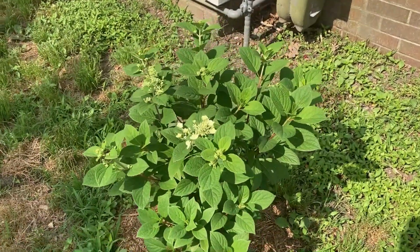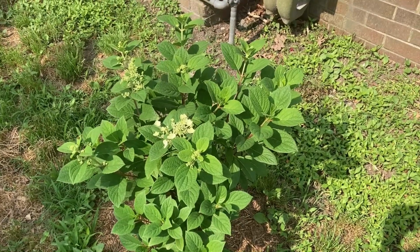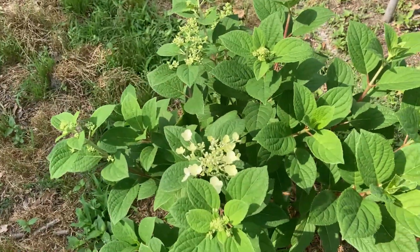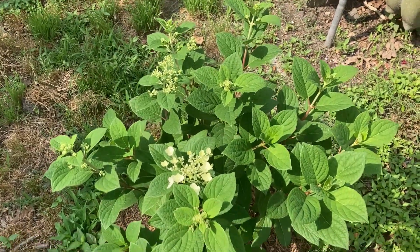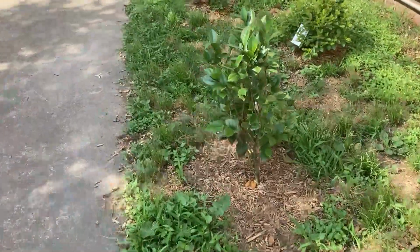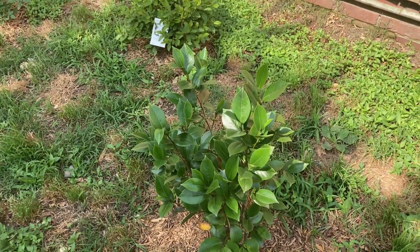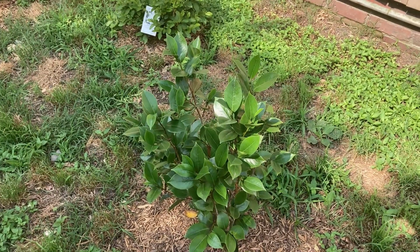Here is a Quick Fire hydrangea. This is the small version of it that's only supposed to get like 3 to 5 feet. It's barely blooming. It's barely begun to bloom compared to my other one, which I'll show you. So this one probably just gets less sun. Here is a camellia. This is the Ashley Black camellia. It is stunning. I'll try to put a picture in of what it looked like when it was blooming.